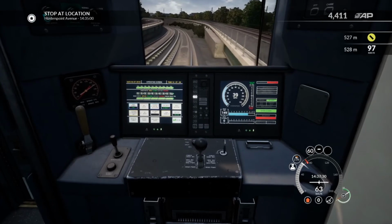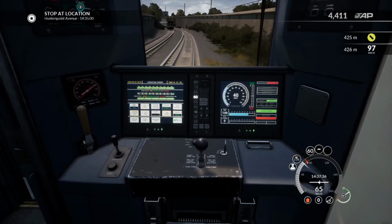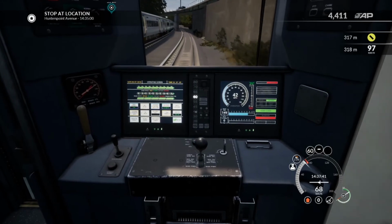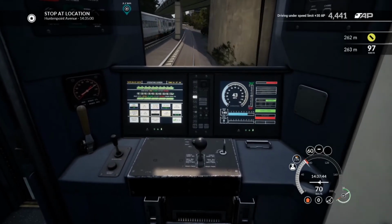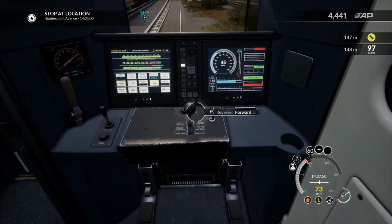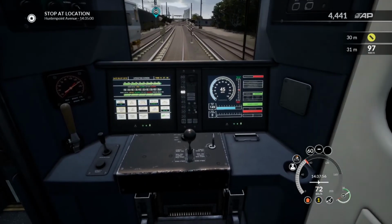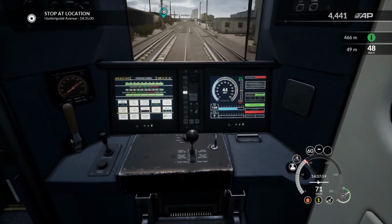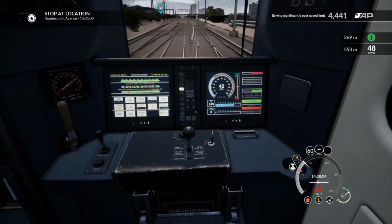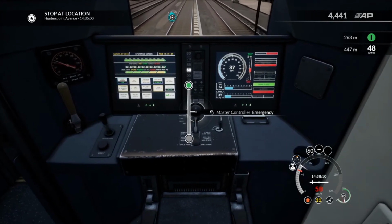We're going into the underground, or into a tunnel at least we seem to be, or is it just a viaduct? So we're just coasting at the moment past another train. A little bit of brake, so we are approaching the speed limit. So got 3 kilometres to go though. Well, I am driving significantly over the speed limit. I didn't notice that it changed.